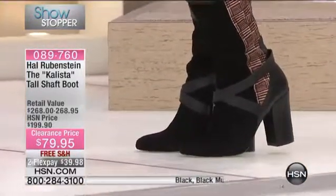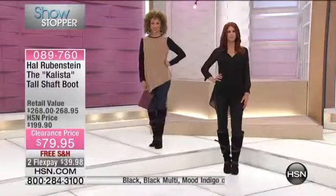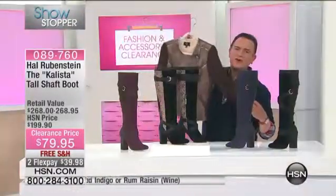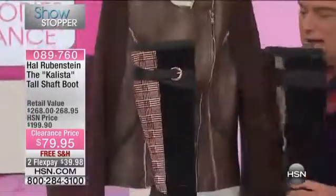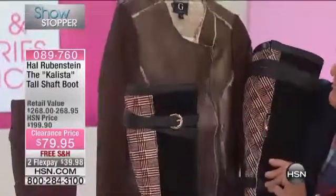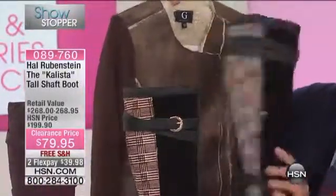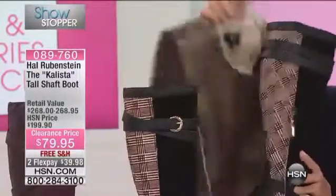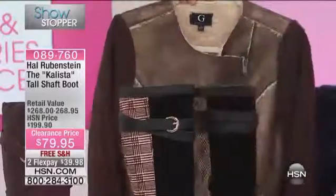This is a designer that I know you're going to love. Here, let me show you the chocolate brown. Look at the chocolate brown. This is a chocolate brown Juliana Rancic faux shearling jacket. Look at it with the boot. Is that great? Oh, this is the black multi. Look at it, it's great because you've got browns in the pattern, and it's so pretty. Okay, now listen, the jacket is by Juliana Rancic.